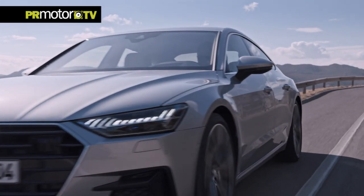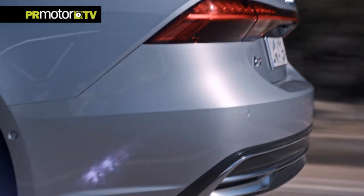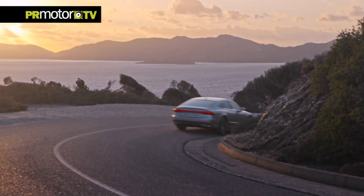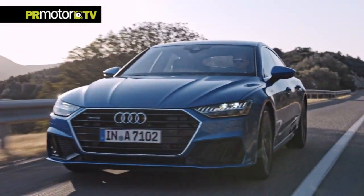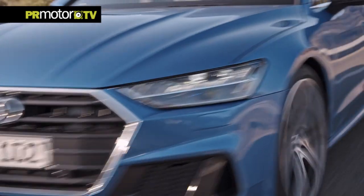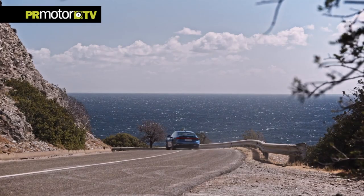All of the engine variants in the new A7 are equipped with mild hybrid technology. The car recovers energy when braking and charges the batteries. Take your foot off the accelerator between 55 and 160 kilometers per hour, and the A7 coasts with the engine switched off to improve efficiency.